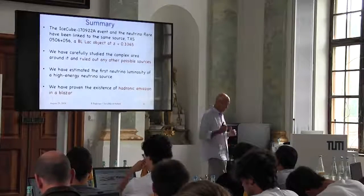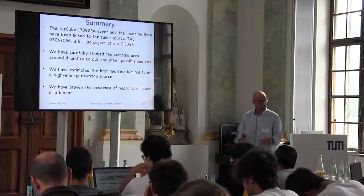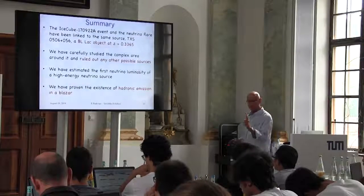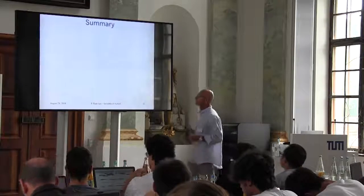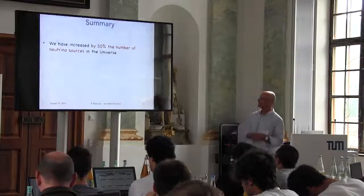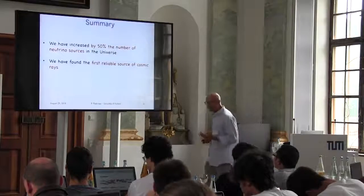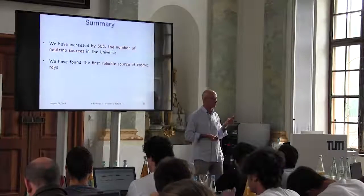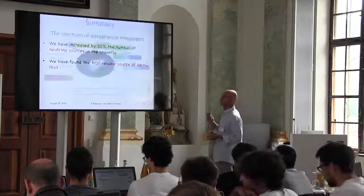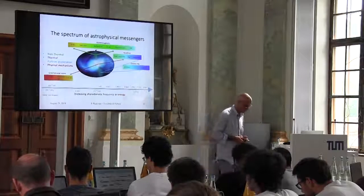By showing that there is an association, now we know that we have to have protons in a blazar, and this thing has been discussed for 30 years. At least one blazar has to have high energy protons. We've made an increase of 50% in the number of neutrino sources in the universe, from 2 to 3, which is not bad. And we found the first source of cosmic rays. All of this in three papers. And this is an amazing plot, which I'm going to describe to you.